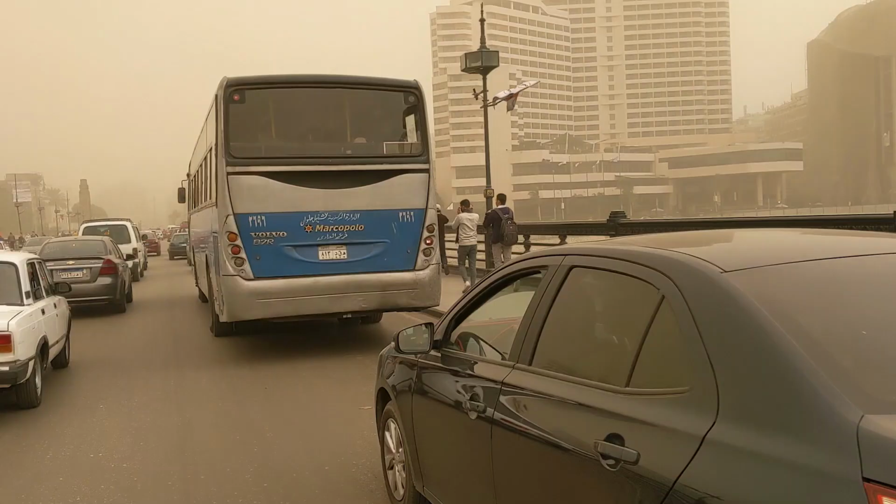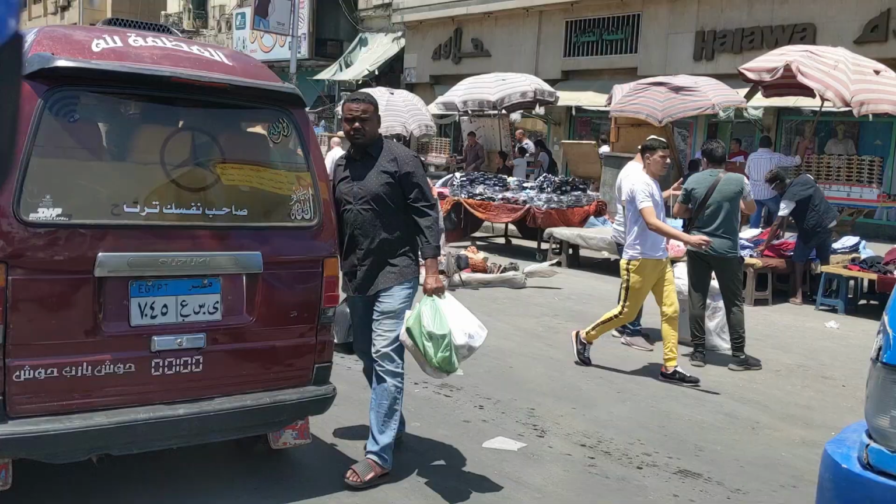Just make sure drivers are aware of your presence, keep a steady or predictable pace, or if you are going to run, make sure you have enough time to do so. And please be aware of motorbikes. They can squeeze through very small spaces and you might not see them behind a larger vehicle.